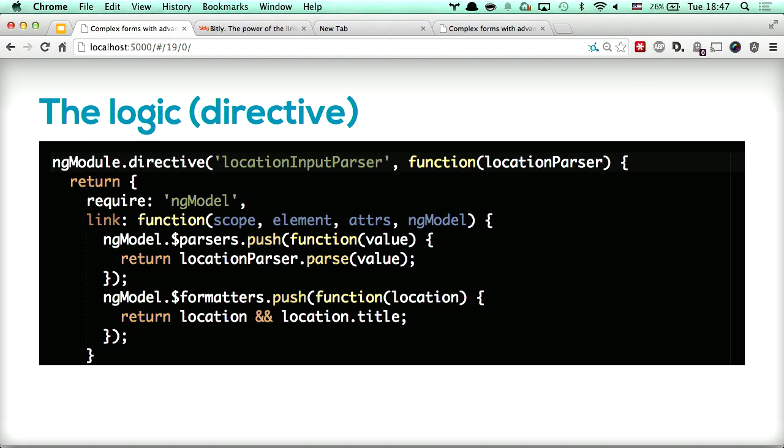So here is the code to make that directive work. And once again, we're loading in the ngModel controller, and we're setting a parser and a formatter to parse the data. The whole point of this is that the HTML code is sort of tying up all the pieces of logic and associating that with the data, and then the logic itself, the JavaScript code, will make all that happen.